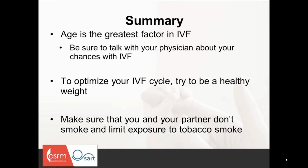In summary, age, weight, and tobacco, as well as other factors, can affect IVF success. Although you cannot change your age, be sure to talk to your physician about your chances of IVF based on your age and other fertility factors. Try to be healthy when starting IVF. Finally, don't smoke and make sure others around you aren't smoking either.